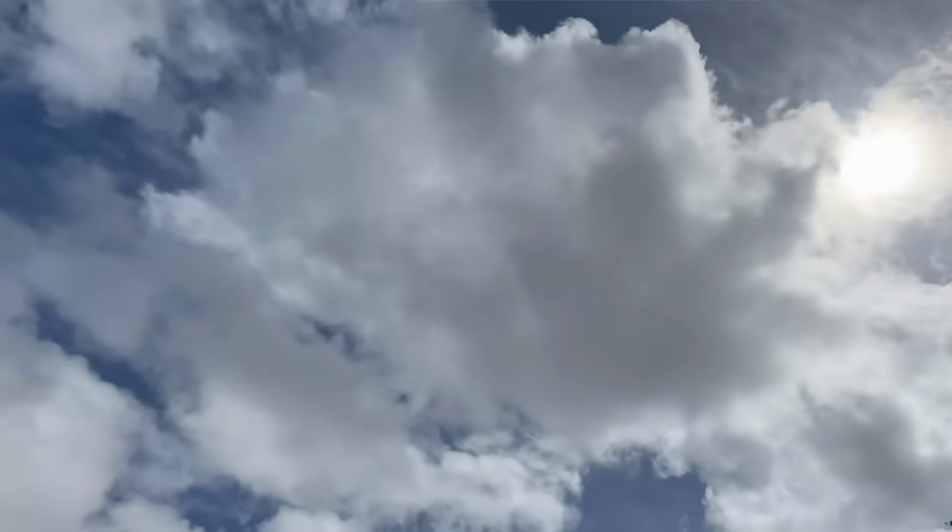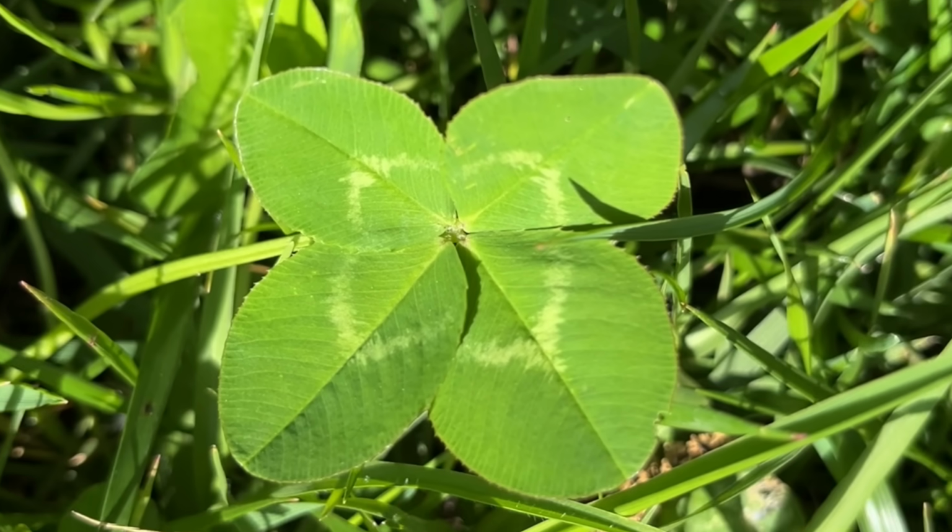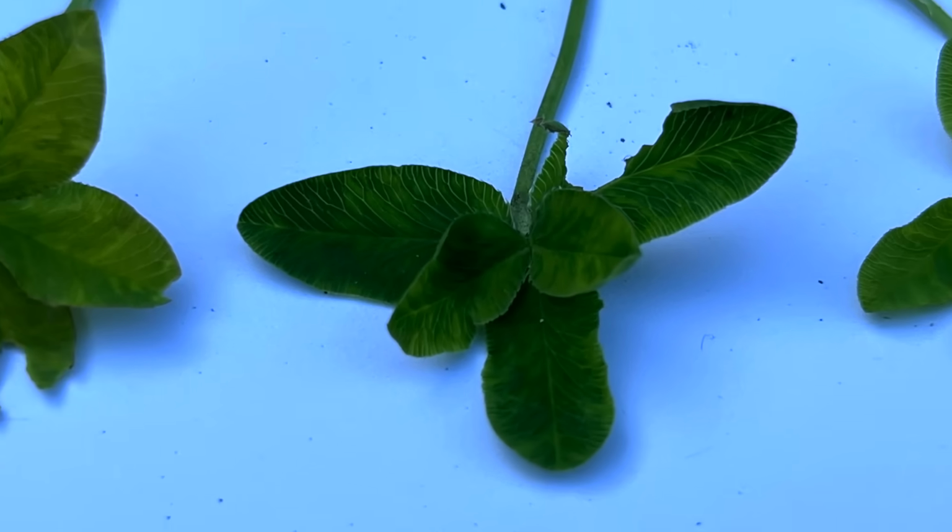In the past month, I have found literally dozens of 4-leaf clovers, as well as several 5-leaf clovers and beyond. This is the result of a little side quest I've been on the past few weeks, which was far more successful than I ever could have imagined.